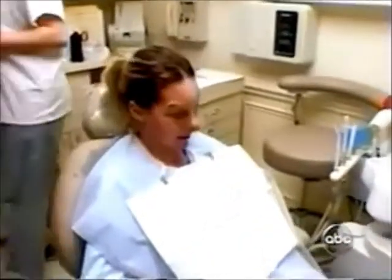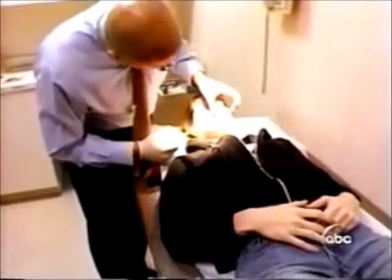Radiance injected into her top lip. Collagen only lasts 3 to 6 months, which is why Dr. Tornambe uses Radiance. Denise just really lacked fullness in the central third of the Cupid's bow. All we really wanted to do is just plump it up a little bit.